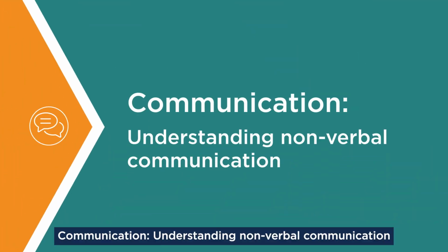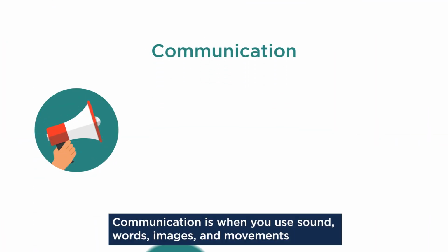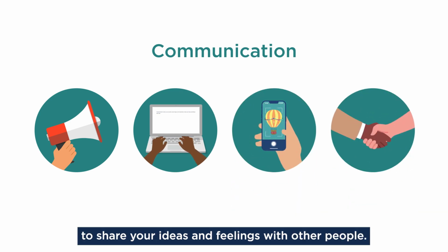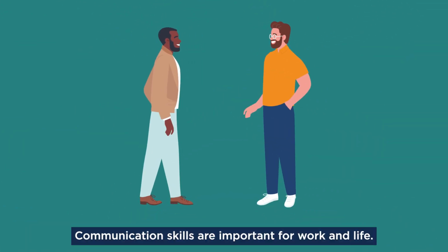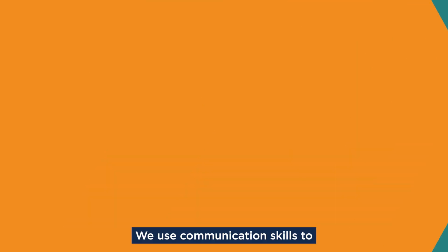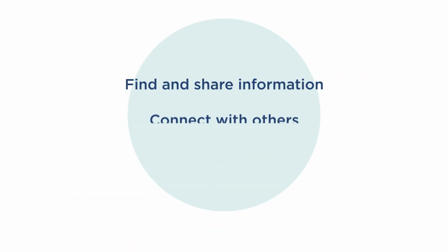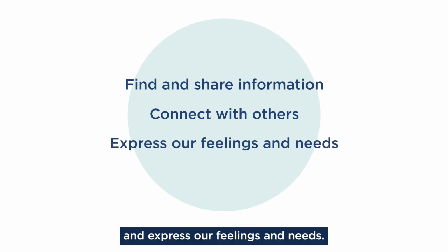Communication. Understanding nonverbal communication. Communication is when you use sound, words, images, and movements to share your ideas and feelings with other people. Communication skills are important for work and life. We use communication skills to find and share information, connect with others, and express our feelings and needs.